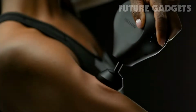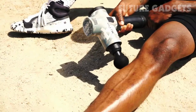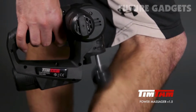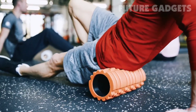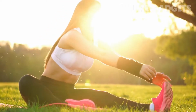Hello guys, in today's video we're going to check out the best massage guns of 2020. Whether you're working out at home or the gym, the best massage guns, also called percussive massagers, have quickly become popular tools for improving your musculoskeletal health. Similar to foam rollers, these handheld massagers can help your body recover from a workout by releasing tight muscles and even breaking up scar tissue.